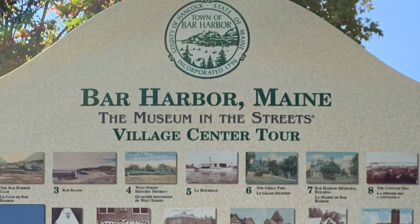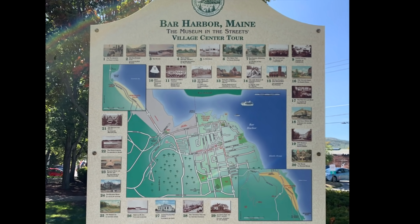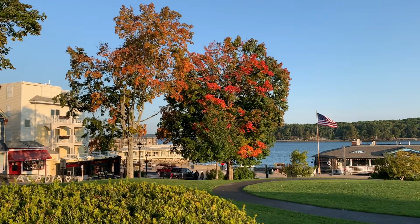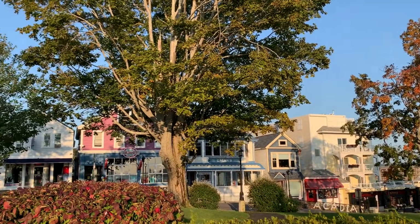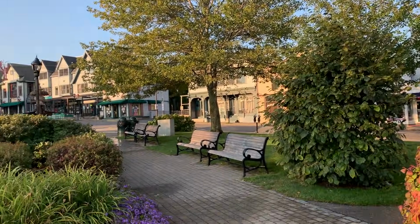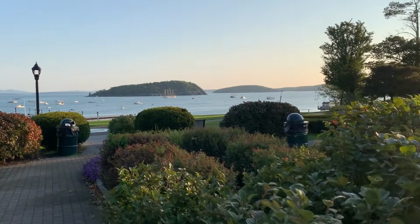And there are lots of nice little shops with different art, souvenir type things, clothing stores. So it is fun just to walk around and see the touristy side of things. Even if you're not huge into that touristy feel, it's still nice just to walk around because it is a very clean little town.